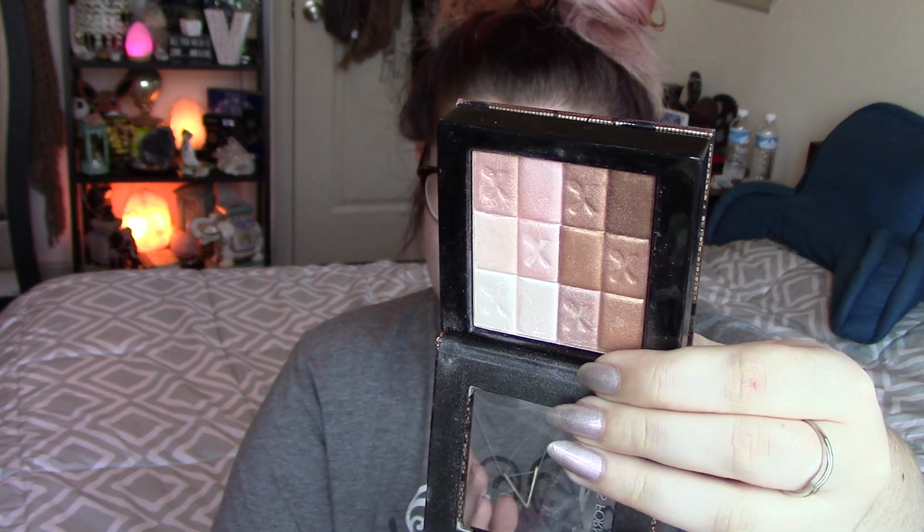This is the Physicians Formula Natural Nude shimmer thing. I got this quite a while ago, probably like 4 or 5 months ago. I just love this because you can use it as a really pretty highlighter and you can also use it as eyeshadow, so that is definitely what I did. I used a couple colors for inner corner highlight and also for my actual face highlight, so I love this little palette, and this was actually the only mirror that I brought, but luckily our friend Ariel had plenty of mirrors that I could use.